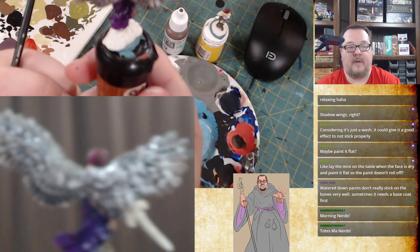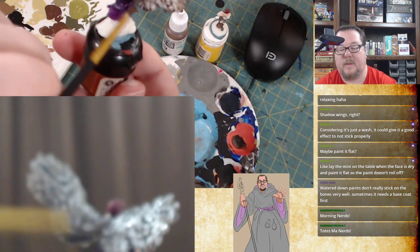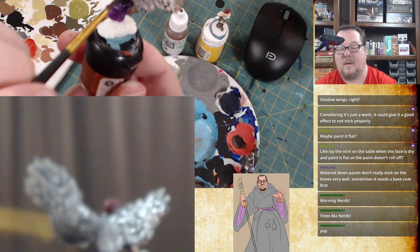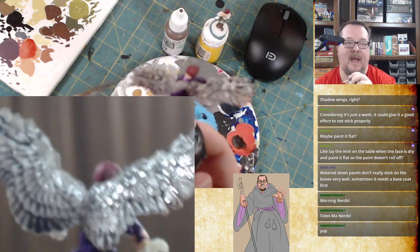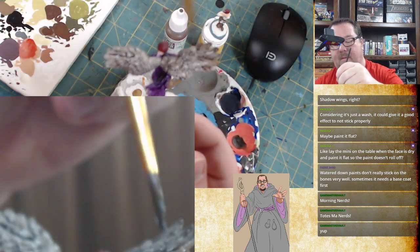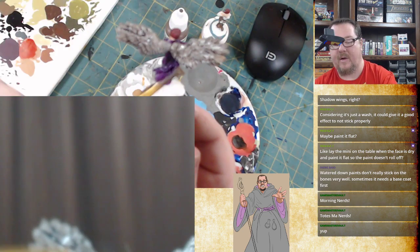I don't know. I think that's doing okay. That looks... Well, this one's a bit blotchy, but we can keep working on it. I mean, that looks kind of shadowish, right? As far as it can, for being paint. I mean, putting paint on plastic, it's hard to make shadows.